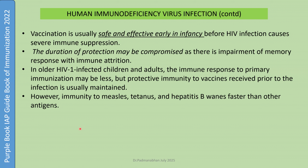Vaccination is usually safe and effective early in infancy before HIV infection causes severe immune suppression. The duration of protection may be compromised as there is impairment of memory response with immune attrition. In older HIV-infected children and adults, the immune response to primary immunization may be less, but protective immunity to vaccines received prior to the infection is usually maintained. However, immunity to measles, tetanus, and hepatitis B is lost faster than other antigens. Please read louder because it's getting recorded, otherwise our recorded video may not be that good.